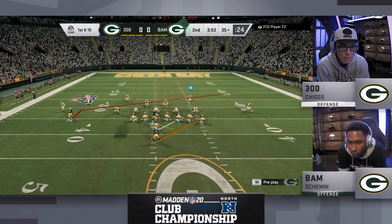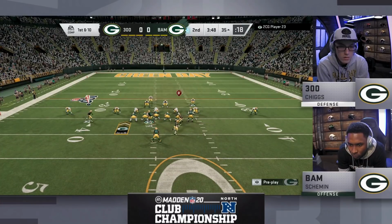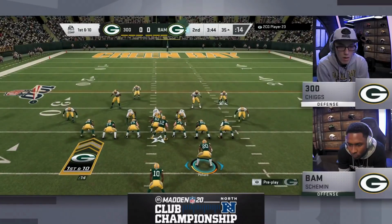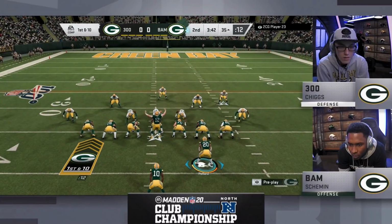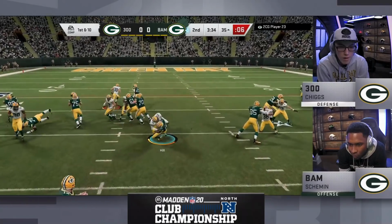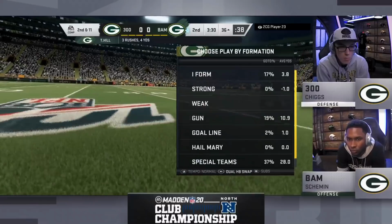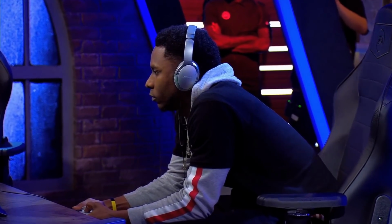Now 1st and 10, back into the I formation. If it ain't broke, don't fix it. Hill at the top of the I. 3:46 and counting, flipping the play. Actually going to strong eye formation with Tony Pollard at fullback. It's going to be Tyreek Hill trying to find some room right side. Tony Pollard just outran 3 guys, didn't block anybody, and Tyreek Hill's looking at Pollard going, hey man, you gotta give me some help.